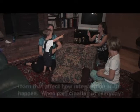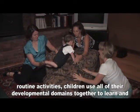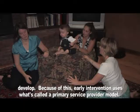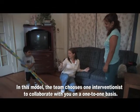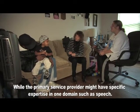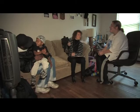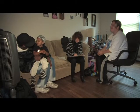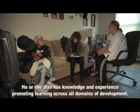There's another thing we know about how children learn that affects how intervention visits happen. When participating in everyday routine activities, children use all of their developmental domains together to learn and develop. Because of this, early intervention uses what's called a primary service provider model. In this model, the team chooses one interventionist to collaborate with you on a one-to-one basis. While the primary service provider might have specific expertise in one domain, such as speech, he or she also has knowledge and experience promoting learning across all domains of development.